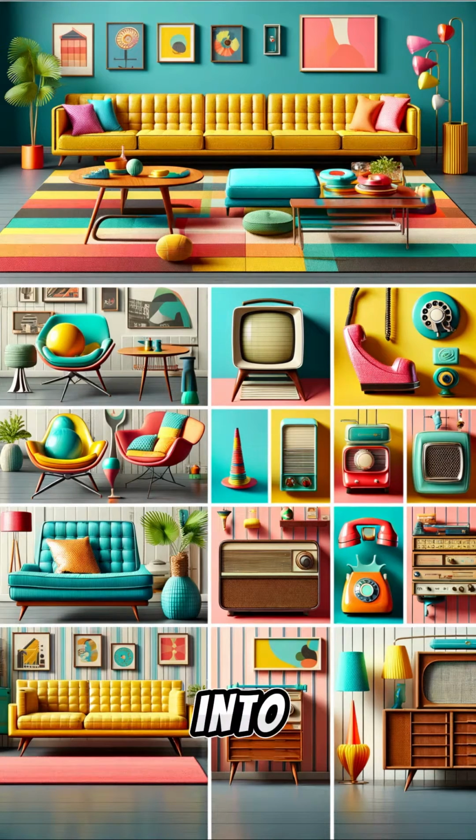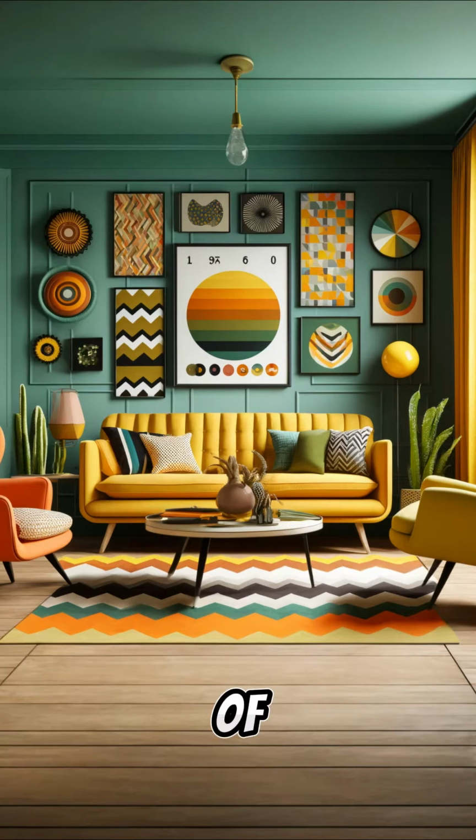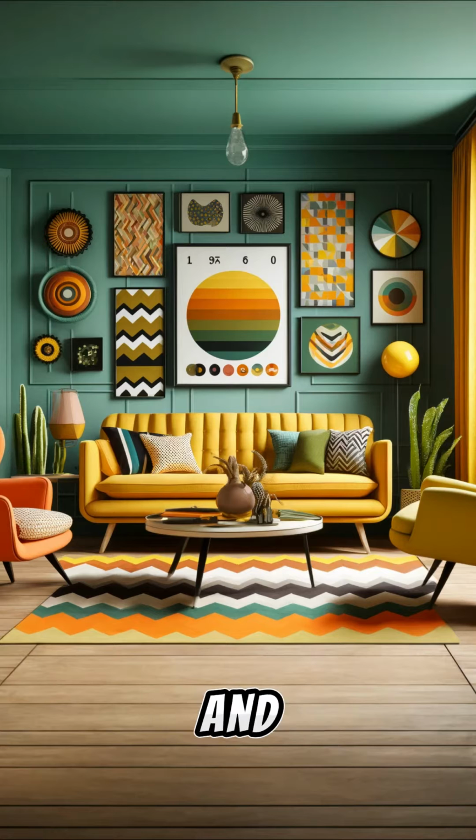Transform your living room into a retro haven without breaking the bank. Let's dive into budget-friendly tips for a nostalgic makeover. Retro style brings the charm of the 50s to the 70s into your home, featuring vibrant colors, dynamic patterns, and distinctive furniture shapes. Start your hunt at thrift stores and flea markets for budget-friendly vintage finds.